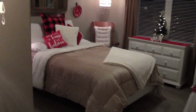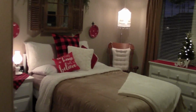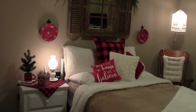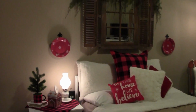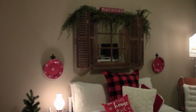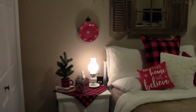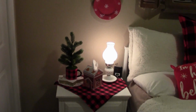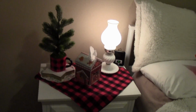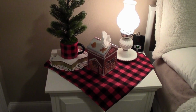And this is one of the bedrooms here, you guys. I do decorate my bedrooms. I decorate every room in my house. That will probably come as no surprise to many of you, but I just love decorating. It's so fun. I enjoy it. And I love the buffalo check. And of course there's another one of those tissue boxes I made out of a gift box from Dollar Tree.